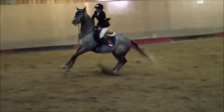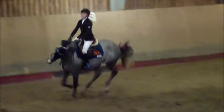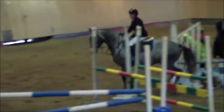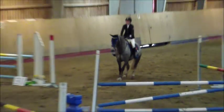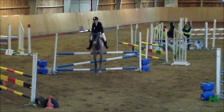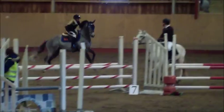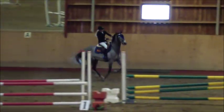So this is Meatball's first show as a 7-year-old. It didn't go quite as planned. He was a little bit risky and wild, and really hard to turn, as you can see. But as always, he tries his best when it comes to the jumps. But yeah, we're trying to turn right here, but no. He knows where the exit is.